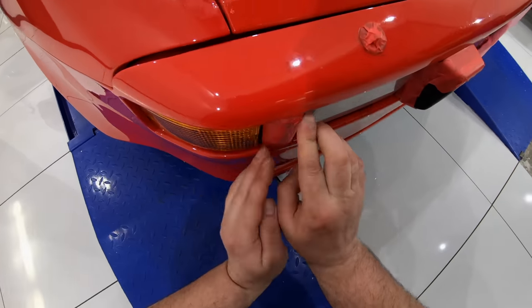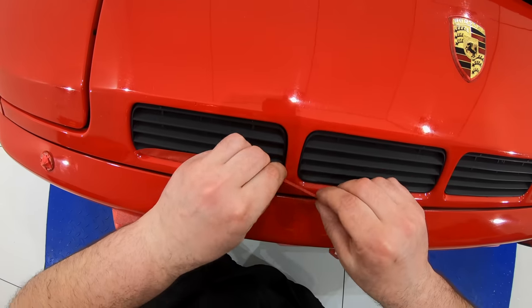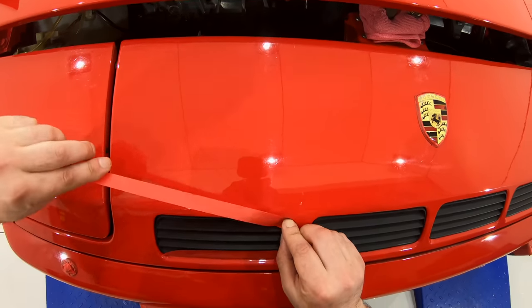With the paint well prepared, inspected and ready for correction, we'll get to doing some test sections on the paint in part 2 of this series, which I hope you guys stay tuned for.